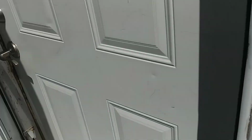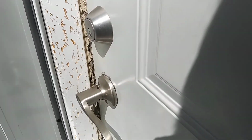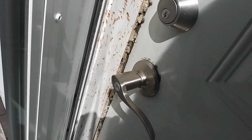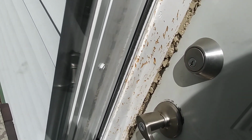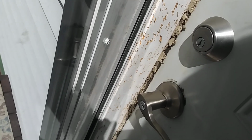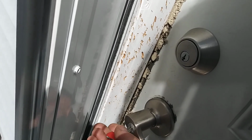Now the house. Just put in a floating composite wood style floor in this laundry room slash mud room.